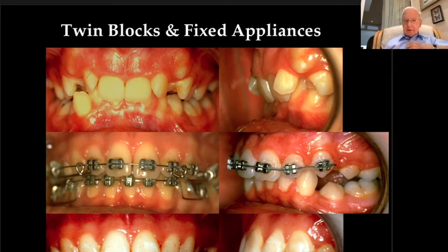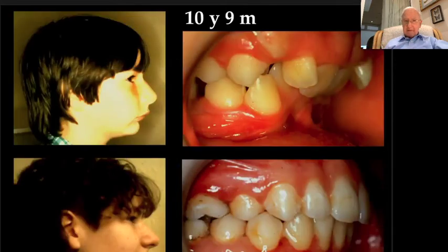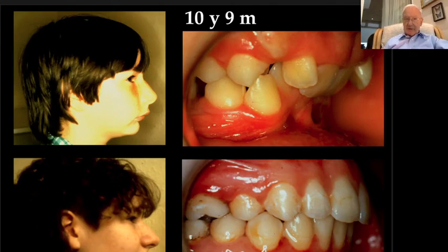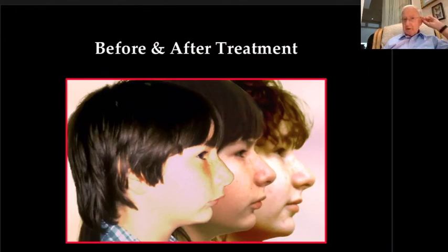Sagittal twin blocks were used to advance the upper incisors and release the mandible to advance to correct the distal occlusion. This was followed by sectional fixed appliances to align the labial segments and detail the occlusion. The superimposed tracings show significant mandibular growth and improvement of the lower incisor relationship by advancing the upper and lower incisors. This is not an ideal result, but there is a vast improvement in the profile and the occlusion compared to the original occlusion. The major improvement in the profile occurred during the twin block phase, and this was maintained out of retention.